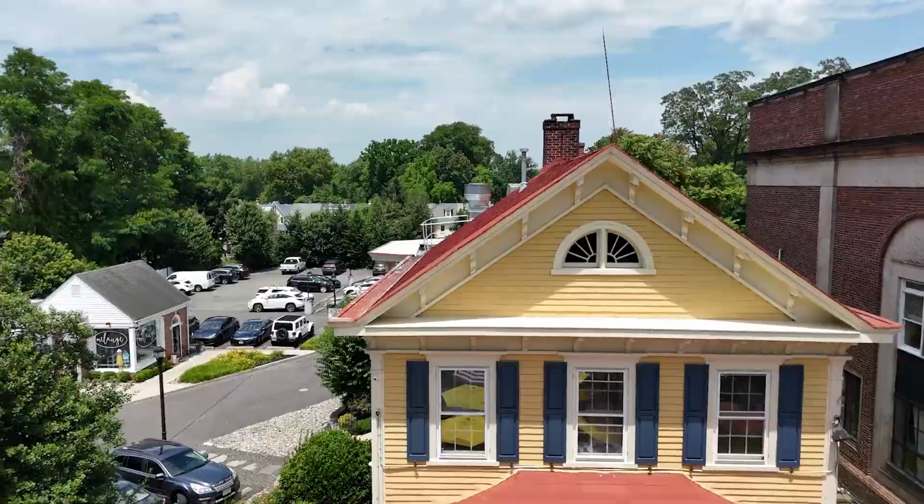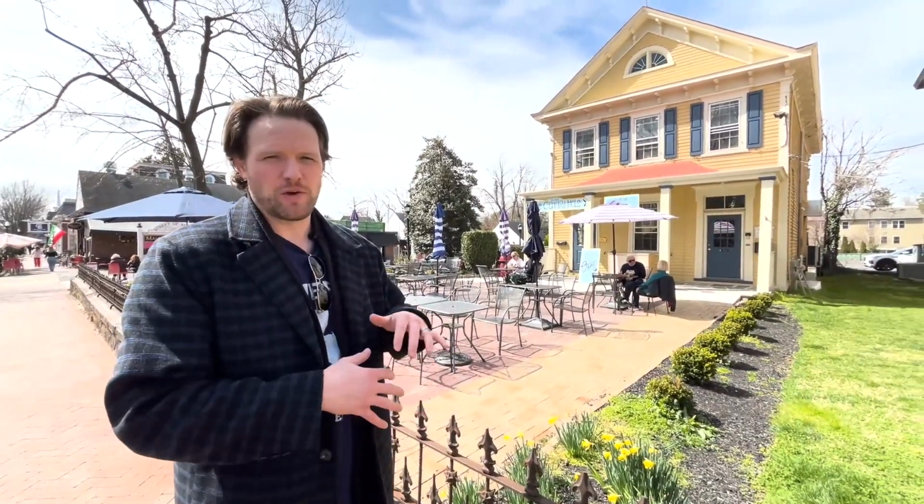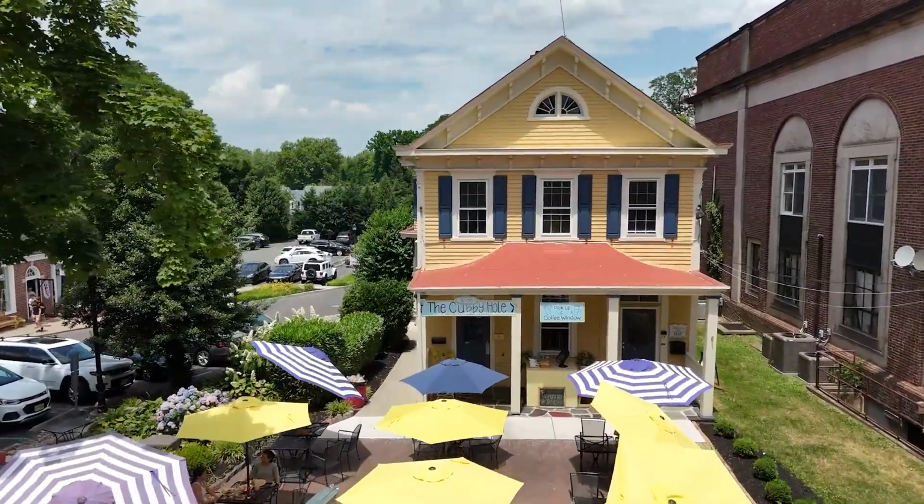So behind me here is the Cubbyhole. This is actually one of the quintessential eateries in Moorestown. On a Sunday for brunch time, this whole patio is typically packed if the weather's nice, and it's pretty cool. They have a walk-up window for coffee and things like that. Great breakfast spot if you want to start off your day before you take a stroll down Main Street and hit some of the shops, or just spend a day outside enjoying some really nice South Jersey weather.